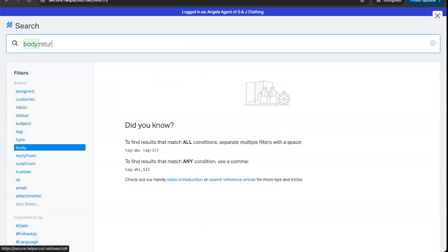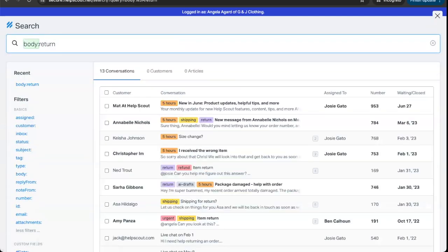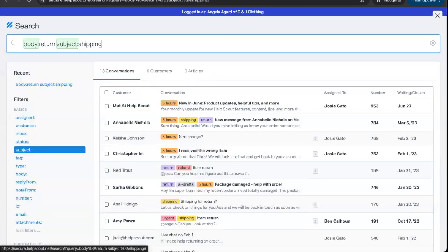So for example, I can do something like this. And this is going to show me every email or social media conversation in my account that has the word return in the body of that conversation. And something really cool that I can do is I can stack these filters to dig even deeper into what I might be looking for.